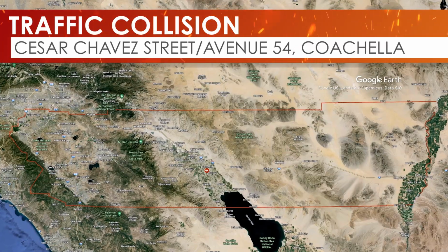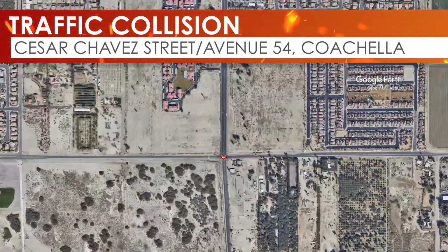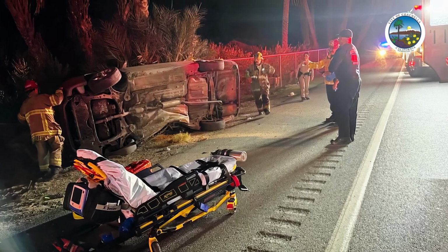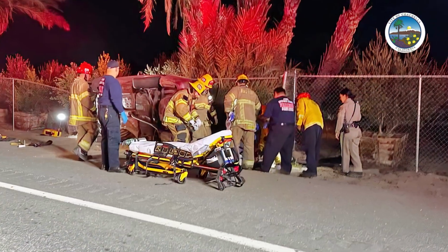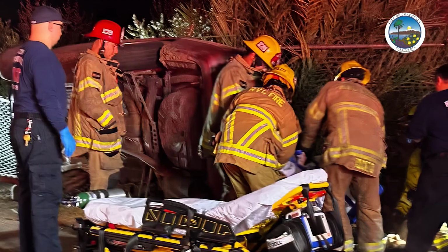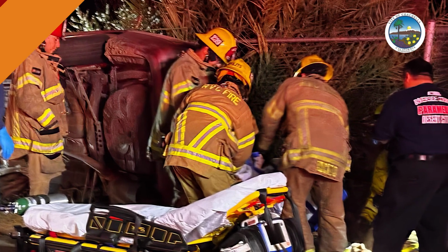On Sunday evening, July 21st, firefighters responded to a reported traffic collision near the intersection of Cesar Chavez Street and Avenue 54 in the city of Coachella. The first on-scene engine reported a solo vehicle on its side with a party trapped. With quick work from firefighters, they were able to free the trapped person in less than 10 minutes. The patient was transported to a local area hospital by ambulance for further treatment of moderate injuries.